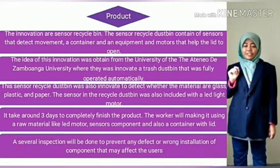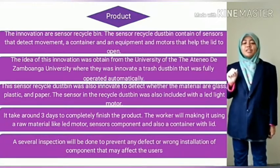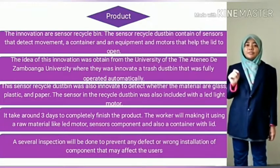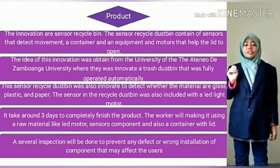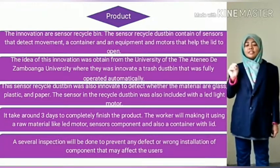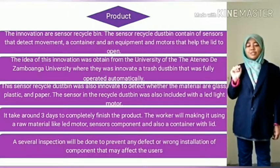The idea of the innovation was obtained from the University of the Antonio in Zamboanga University, where there was no trash dustbin that was fully operated automatically. It takes around 3 days to finish the product, where 1 day is used in making the sensor recycle dustbin. The workers make it using raw materials like an LED motor, sensor components, and a container with a lid. Several inspections will be done to prevent any defect or wrong installation of components during the making of the recycle dustbin, which may affect the users.